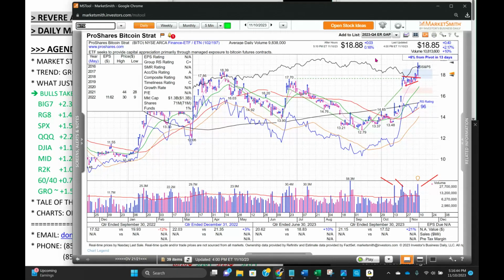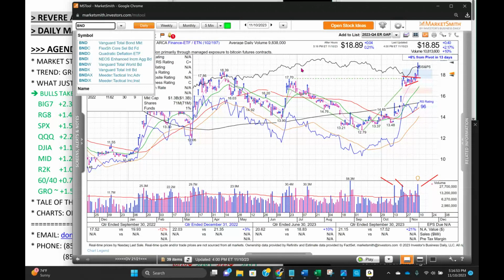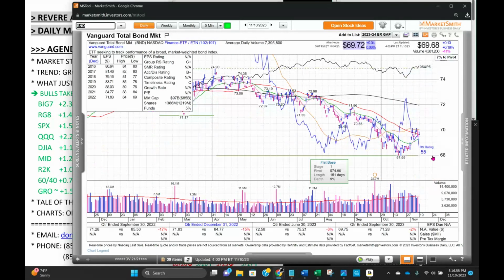Just looking at the chart here, this is very clearly a winner, while gold very clearly was a loser out of these recent consolidations. Let's go to bonds now. Bonds closing up, but at the lows of the day.